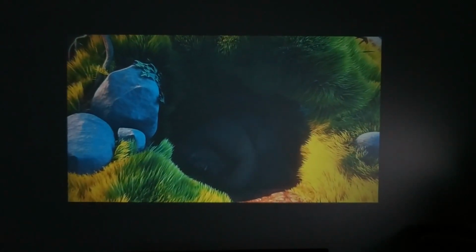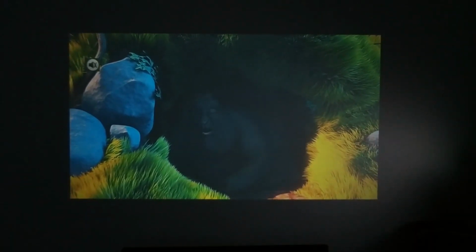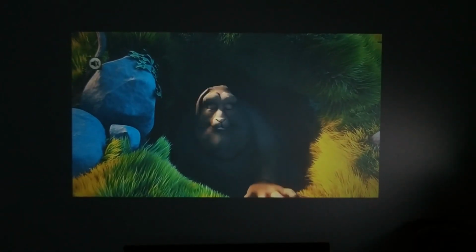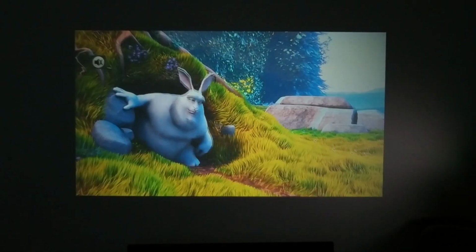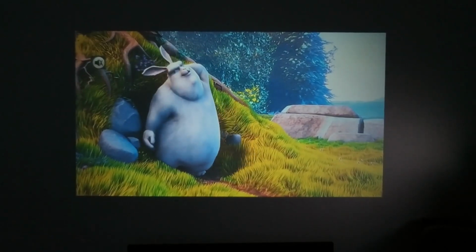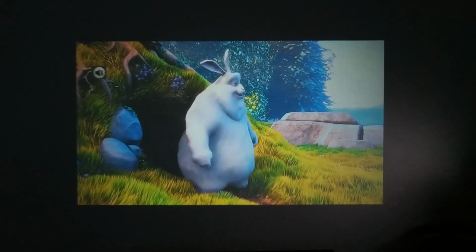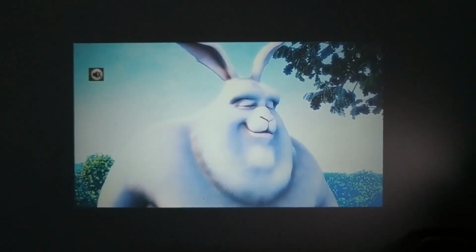I'm just going to mute this. I'll let it keep playing so that you can see the video quality. And I apologize for the shaky camera. I am holding the phone just by hand here because my trusty tripod has the projector on it. But look, in my opinion, this projector is fine. Is it going to blow anybody away? Of course not. But it looks pretty good, in my opinion.